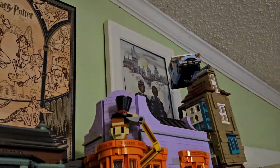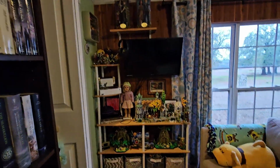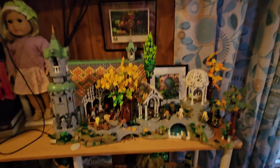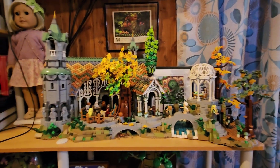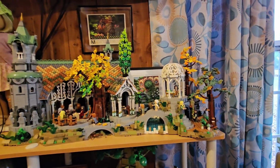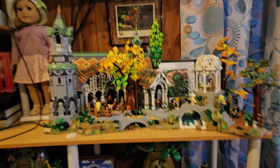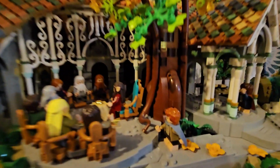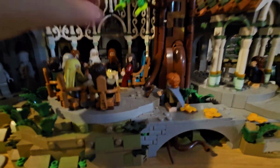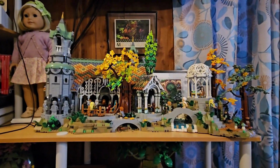Yay. Almost done. This next section here is just underneath my TV. We have Rivendell. This is my favorite Lego set of all time. It's beautiful. There's nothing that I don't like about it. The minifigure selection is great. The fact that you can make dress characters sit. So cool. But it does get dusty, so that's a bummer.